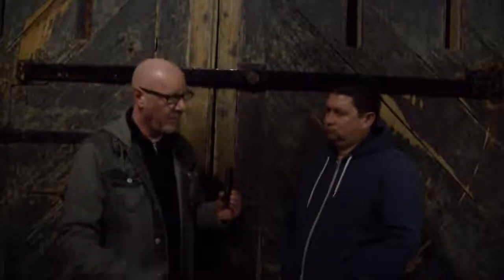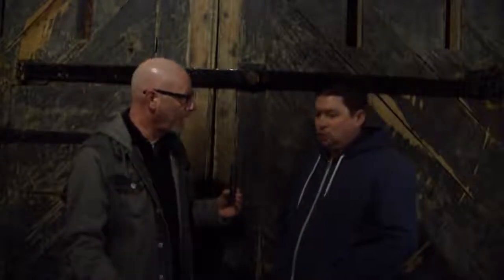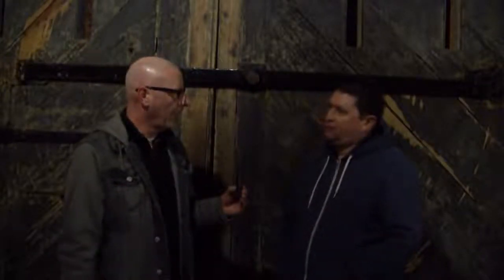Yeah, and as we spoke earlier, the only thing that we have found out is that the moat area, which we can't go into tonight because it's flooded, was used as a burial ground, but we don't know for whom or for what people were buried there. No, and I've not heard that myself. I can understand why maybe there are some skeletons down there.